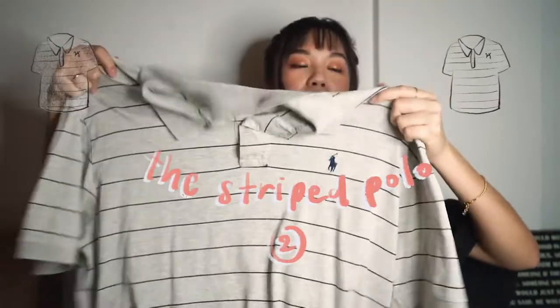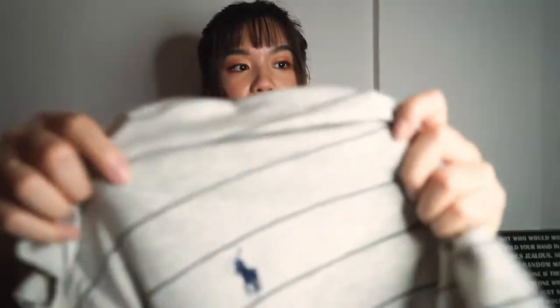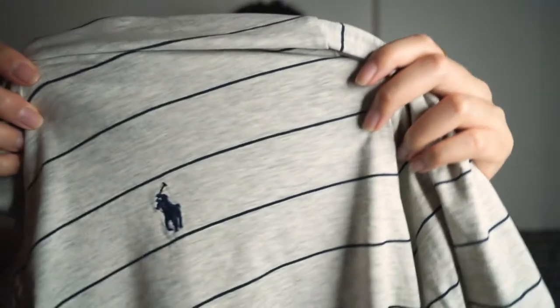Moving on, also from New York, I got this Ralph Lauren striped polo tee that's also massive and oversized. The material for this one is actually really thin, so it's perfect for Singapore weather, which is hot and humid and I just get all sweaty all the time. It's gray with blue stripes and a blue logo. It's a really thin material, very airy, very nice, comfortable to wear. As usual, oversized because I love drowning out my silhouette.